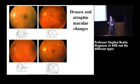Now we're going to talk about age-related macular degeneration, now that we've looked at what a normal retina and a normal macula looks like. Now, there's two types. There's early and there's late. Early macular degeneration consists of drusen and or pigmentary changes. Late age-related macular degeneration is either neovascular or atrophic, and we'll go through them one by one.